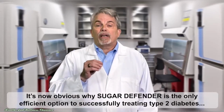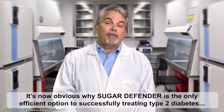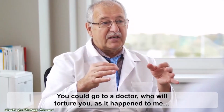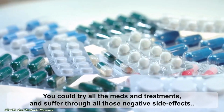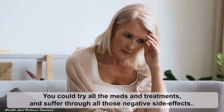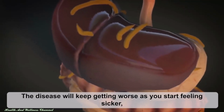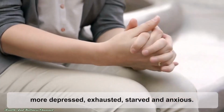It's now obvious why Sugar Defender is the only efficient option to successfully treating type 2 diabetes. Nothing else out there has been proven to work. You could go to a doctor who will torture you, as it happened to me. You could try all the meds and treatments and suffer through all those negative side effects, and you'll come to the same conclusion. Nothing works. The disease will keep getting worse as you start feeling sicker, more depressed, exhausted, starved, and anxious.